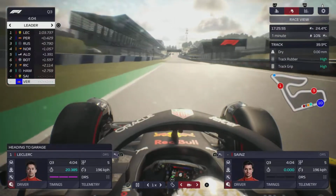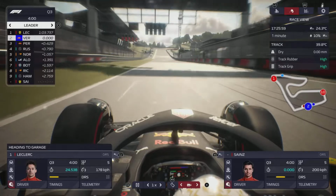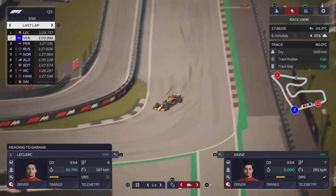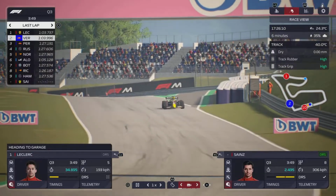Meanwhile, the Red Bull of Max Verstappen just about doing his lap. Only 2nd fastest. 1:03.9. So the Orange Army around the circuit, rooting for Max Verstappen.